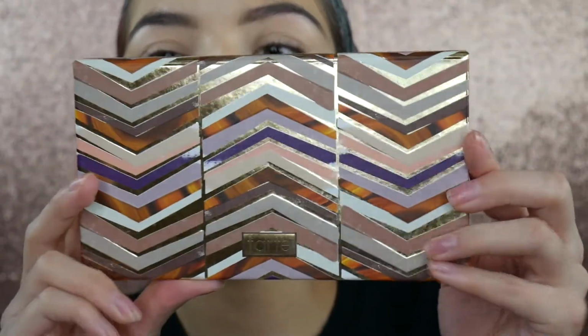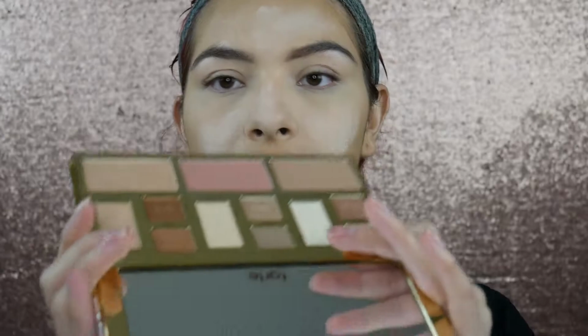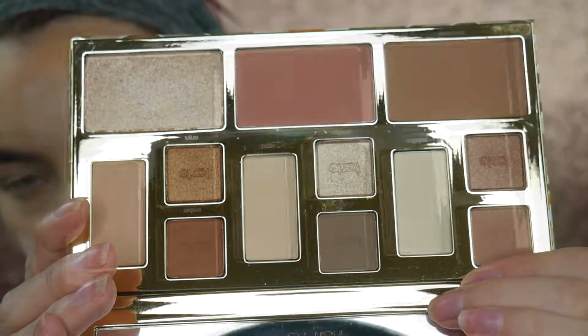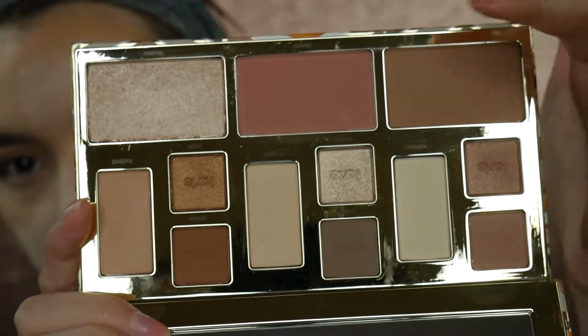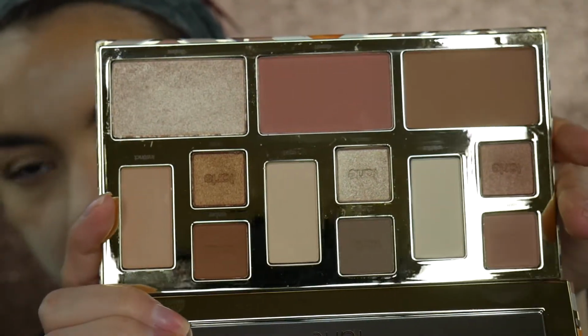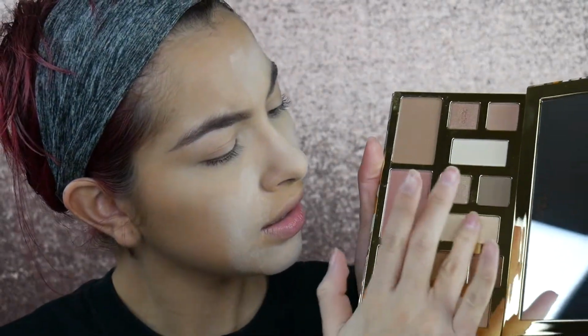So this is what the outside of the packaging looks like. Super cute. And like I said, these are very natural colors. We're going to keep everything natural today. It comes with a blush right here, bronzer, a highlight, and then all these natural, beautiful shades. So we're going to try this out on the eyes and face. And I feel like all these big ones right here in the middle are matte.